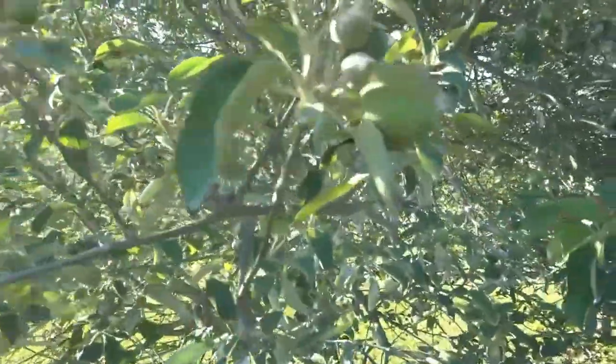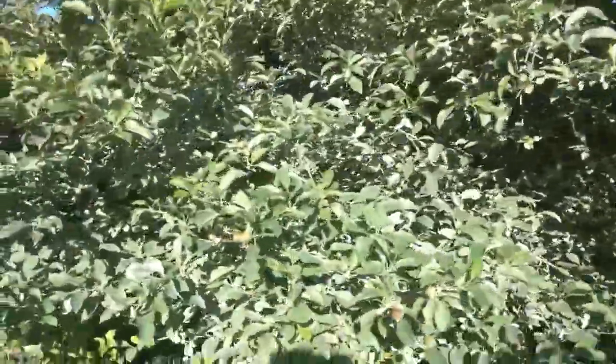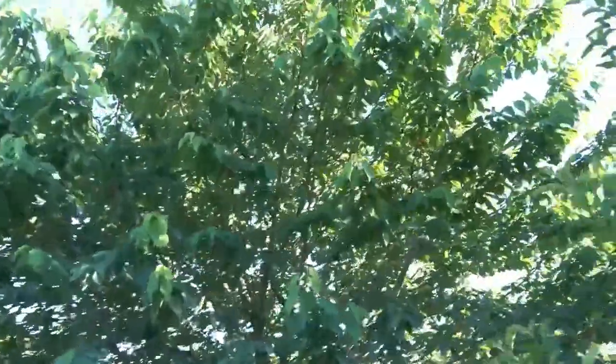Apples are looking good. Look who showed up. Not in the vlog. Apples are looking really good. This tree is looking pretty good too. And we still have lots of sweet cherries in the tree.